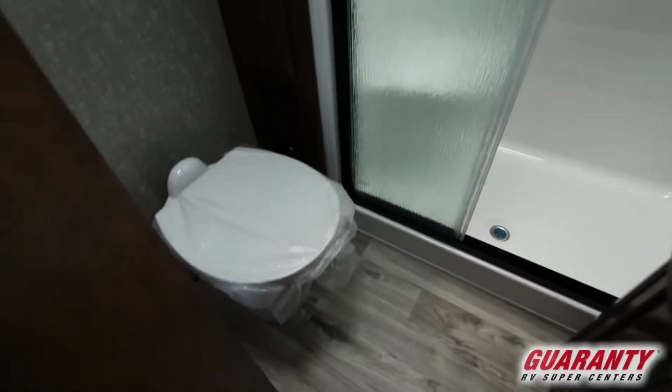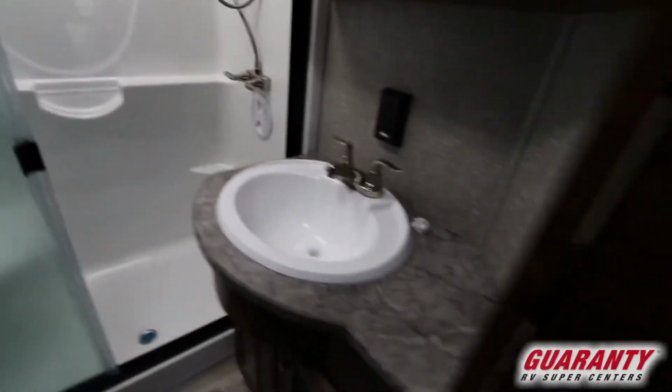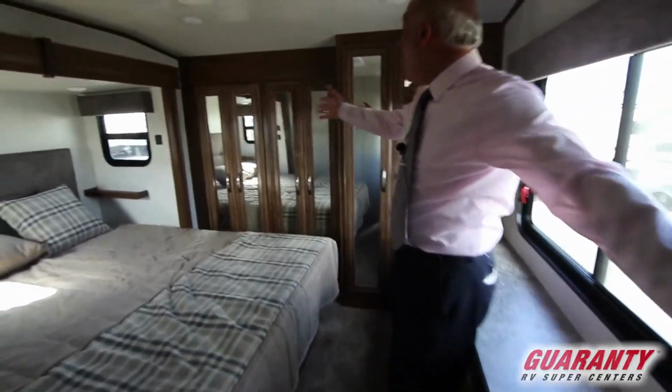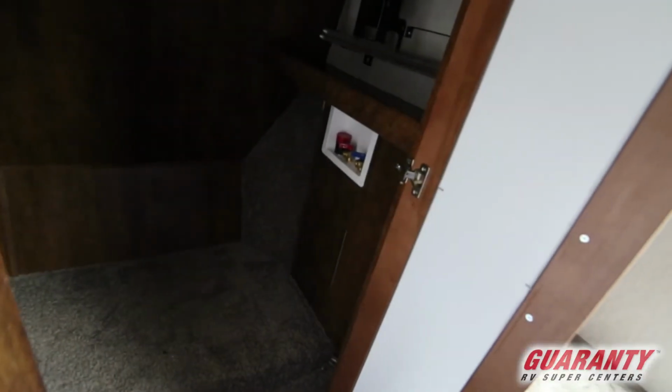A nice enclosed shower. You got lots of room right there with a coat hanger. Look at that, or maybe towel hanger. As we go into here, very welcoming, really, bedroom here with a slide. Lots of room right here and storage. Look at that, folks. And even you got your washer and dryer hookup right there if you would like to have something like that.